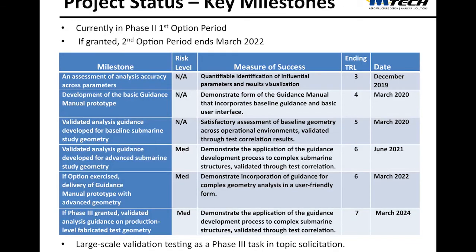It's critical to look at where we are in the development process and the next steps. Of course, the analysis validation through the scale model testing was one of our key milestones, which occurred in March 2020. This coincided with our initial draft form of the guidance manual. We are in the process of developing our analysis guidance with complex geometry, currently with a validation test scheduled for summer of 2021. We expect the prototype guidance manual to be complete in the March 2022 timeframe. MTEC seeks to validate the analysis guidance through a large-scale test using production-level fabrication techniques and geometry in Phase 3 if awarded per the topic solicitation plan.